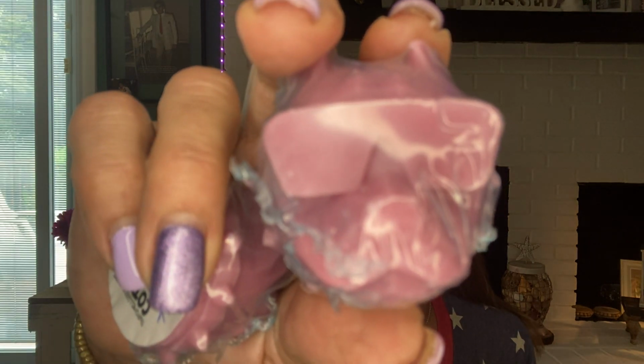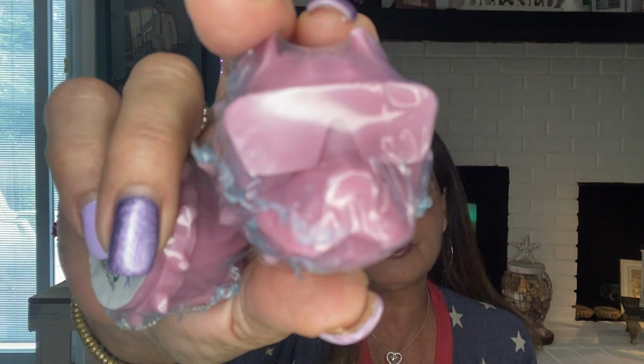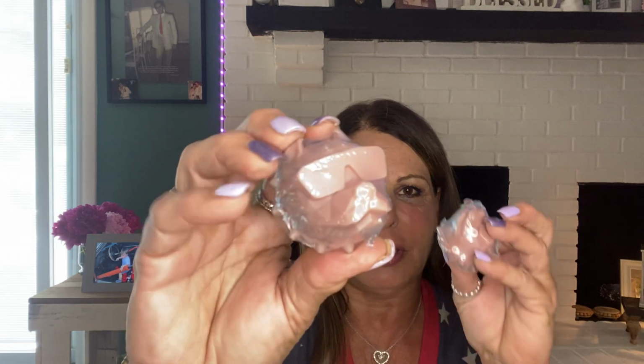And then for me, I got pit bulls. And I got two in cotton candy. It's so hard to see because they're wrapped in plastic. But now you could see it, right, with the glasses, the dog with the glasses. So I got two in cotton candy, and two in boardwalk taffy. Like I said, she donates that to the animal shelters.